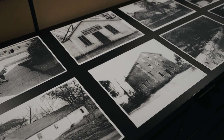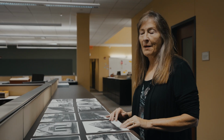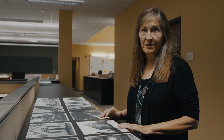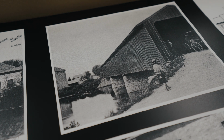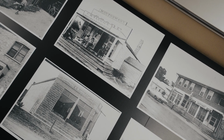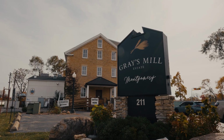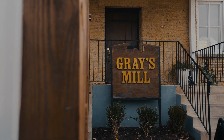The next picture is of Gray's Mill back in the days when it was kind of dilapidated, and they were considering that they might even have to tear it down at one point because it had fallen into disuse, and we're so glad that we still have it. It's just kind of the icon of the community, sitting here right on what was the main busy corner of industry and commerce in Old Montgomery. Right now we're in the basement, the lower level of Gray's Mill, and this is the only building in Montgomery that's on the National Register of Historic Places.